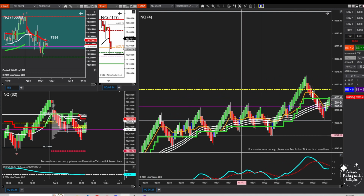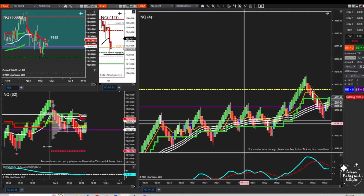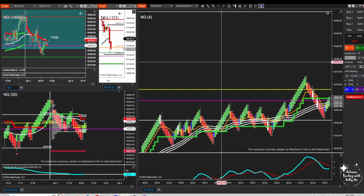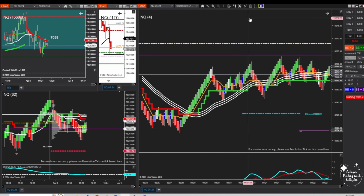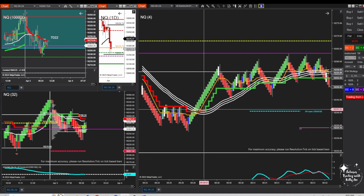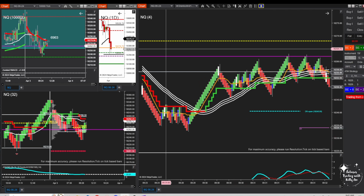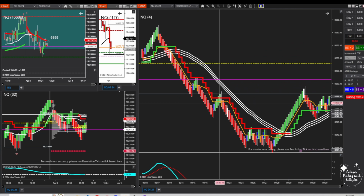Certainly no swing entries, but in here, especially when you see the bricks are in the counter channel, that's a no. You want your bricks well clear of that counter channel or coming off of it, like when we do a trend pullback to it, like here.